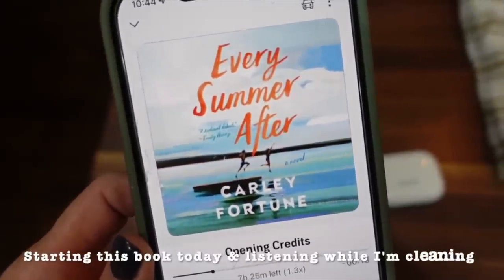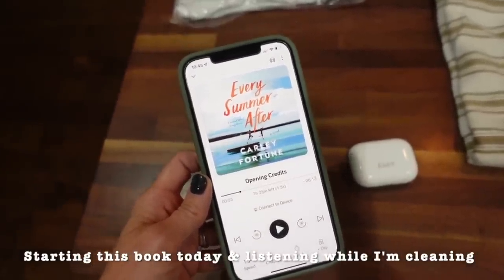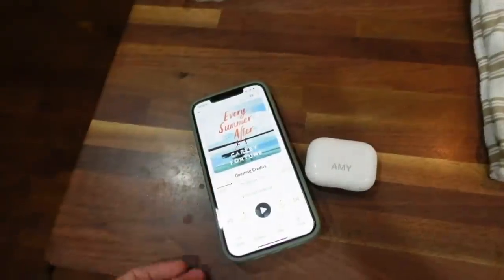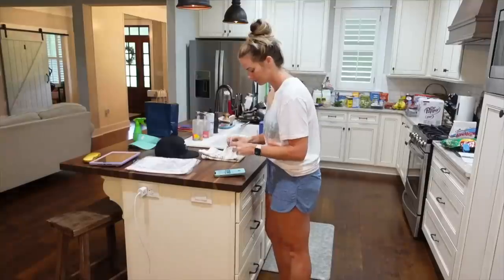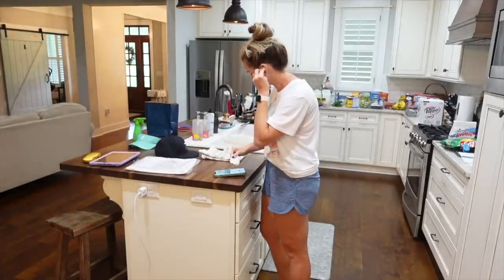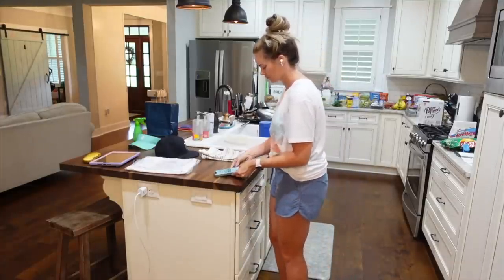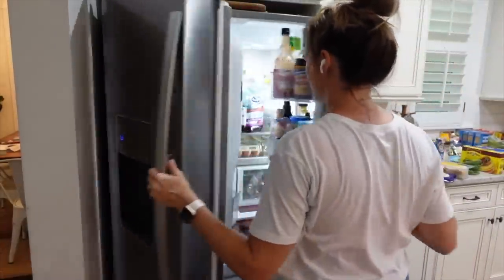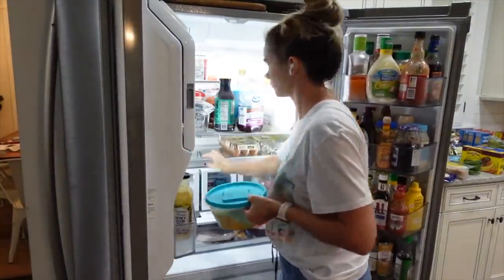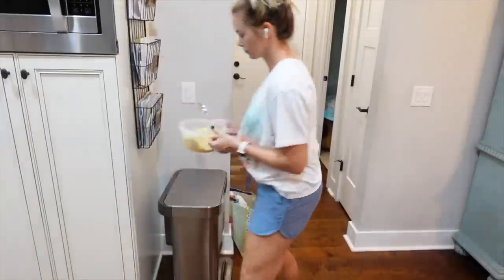So on this day, I started a new book and it's called Every Summer After. As I'm editing this, I'm about halfway through the book and I am really loving it. It's a little break from my typical thriller that I usually read. It's more of a love story, which I love to read occasionally, but I'm definitely more of a thriller girl. I kind of wish I would have read this one at the beginning of the summer because it is a perfect summer read just because of the setting. But I'll update you guys when I finish this book.